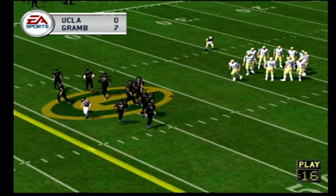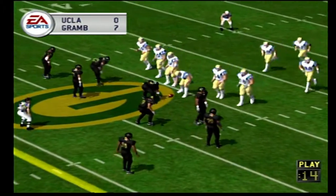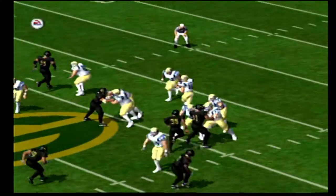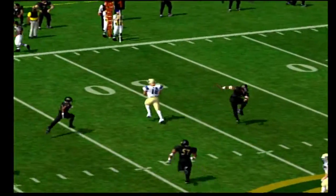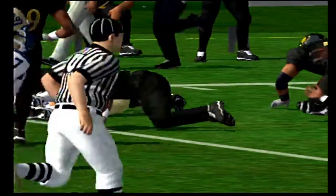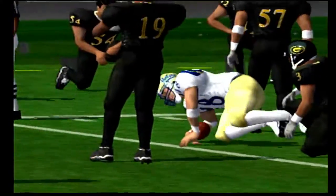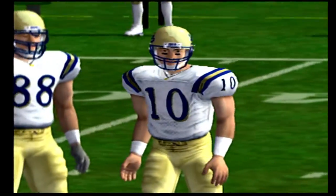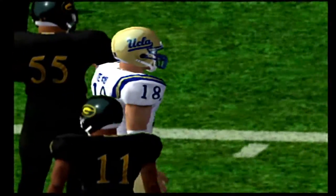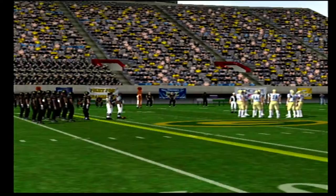It's first and 10, ball on the 46-yard line. UCLA lines up in a double tight set. Number 10 steps back to pass. He unloads it, and it's caught. Gets past the tackler. Number 57 brings him down at the 46. They pick up good yardage that time on the pass play. Here they kind of put pressure on the quarterback and challenged him to find the hole in the defense. And in this case, he did. Nice job.